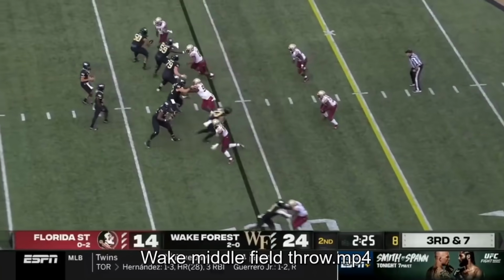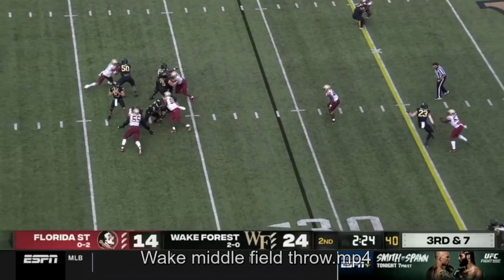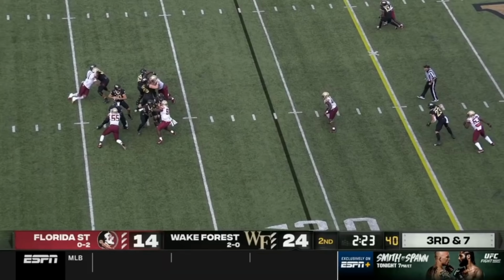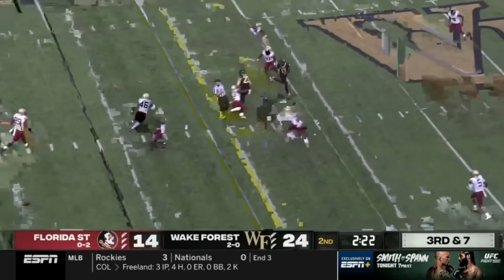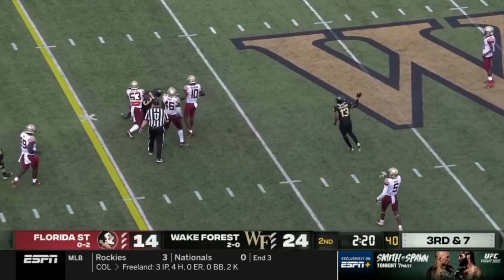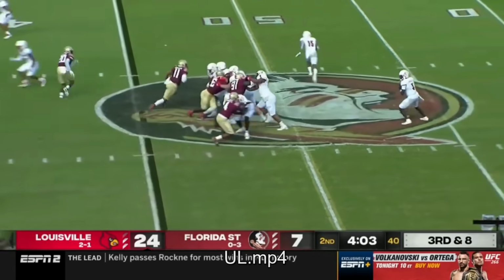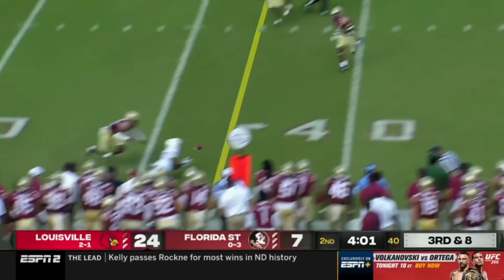Now contrast this to this play. This is a very similar look, but Wake Forest has some pressure up the middle, and this defender is actually pretty well covered, but they make this throw and catch where Florida State didn't. It seems like every team we play is able to make these difficult throws and catches at least a few times a game to really move the ball when they need it.